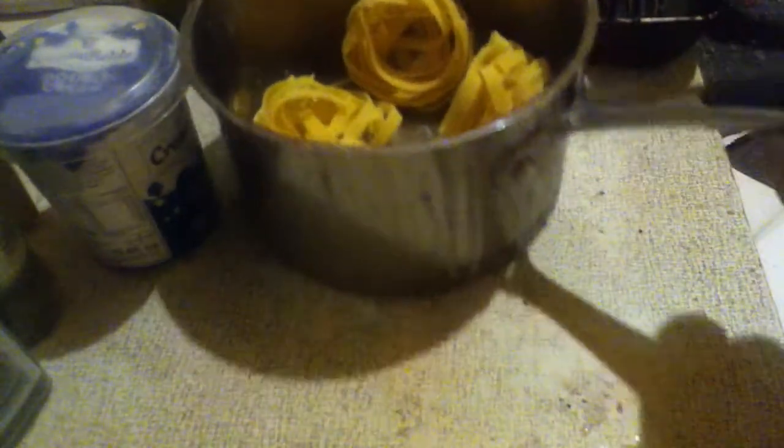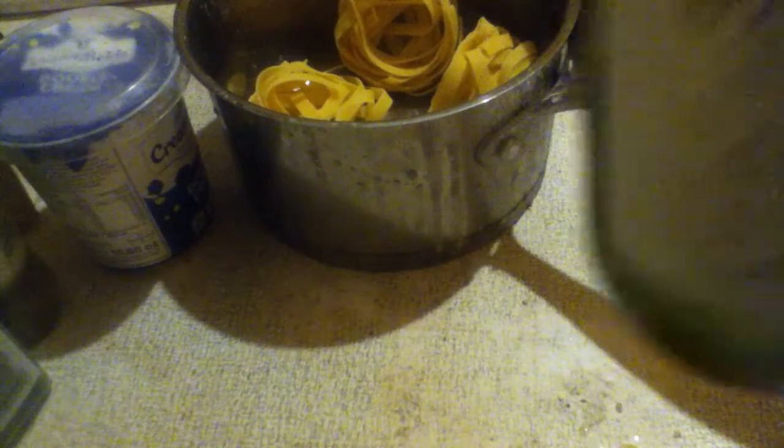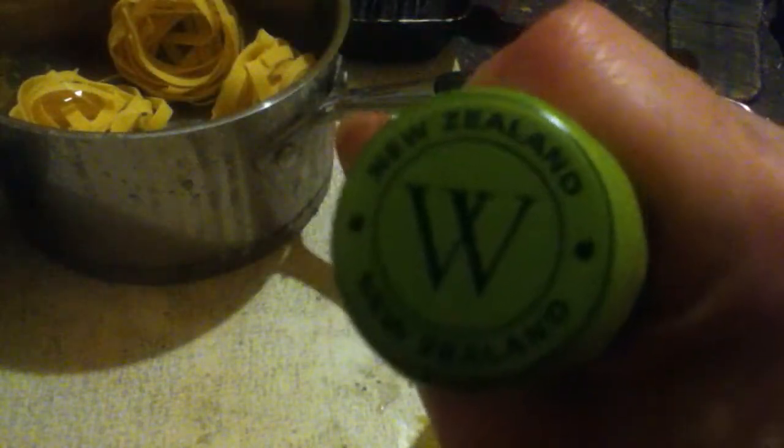Now, while I'm here, I will show you some of the other ingredients that are going to go in later. I have some wine. It's just cheap wine, to be honest. Sauvignon Blanc. I think it's about £4 or £5, I can't remember, but it is actually from New Zealand, so probably can't see it because of the lighting, but it says New Zealand on it.